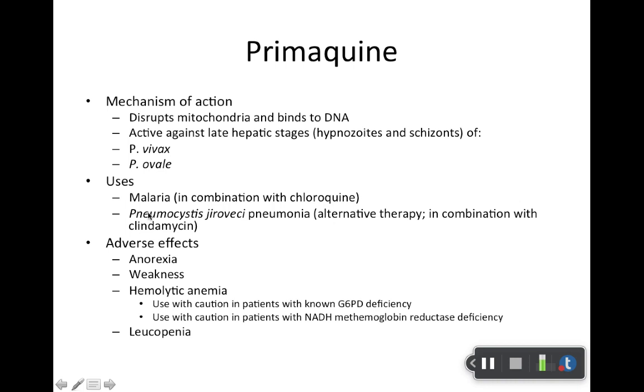And then it's also used as alternative therapy for pneumocystis jirovecii pneumonia, and that can be in combination with clindamycin. Just a quick note too, pneumocystis jirovecii is the same thing as pneumocystis pneumonia, the PCP, so it just depends on what textbook you look at. So it's the PCP in HIV-infected patients, maybe in combination with clindamycin.